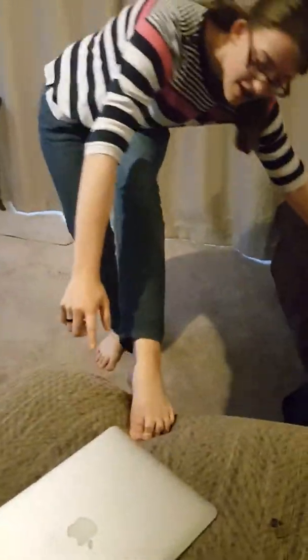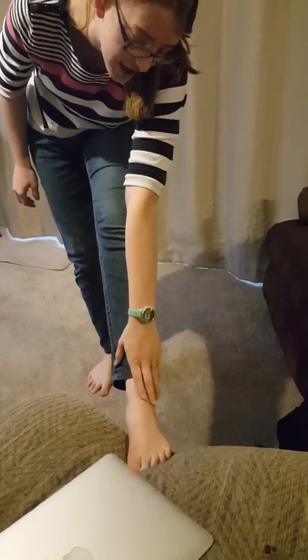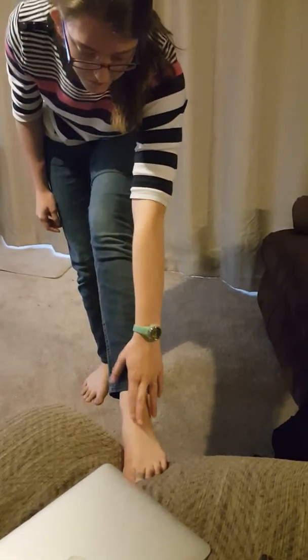And then you've got your tarsals, which is, I guess you could say, the wrist area of your ankles. And then you've got your metatarsals, and then phalanges on your toes. And then the largest of the tarsals, I believe, is the talus. And your calcaneus makes up your heel.